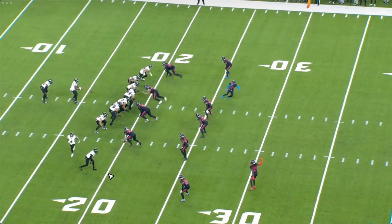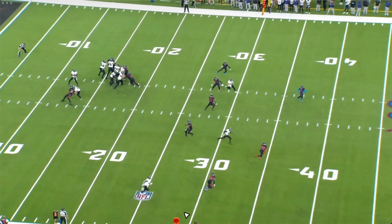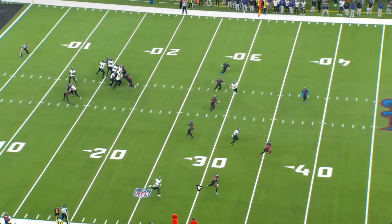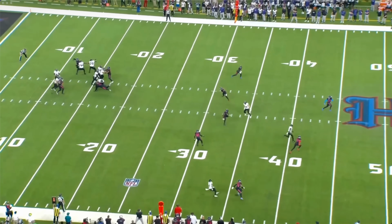Zay Flowers is going in motion. They're bumping. Look at the rotation. Look at the communication. Dropping back. He's rolling down. You got to talk it out. What are we in right here? Zone coverage. They're playing it like cover 2. What are they in? It's looking like 2. This guy's sitting. These 2 are going deep. I can't really tell. We're going to see it right here, though.